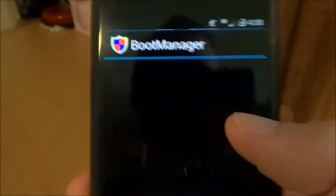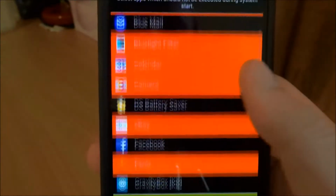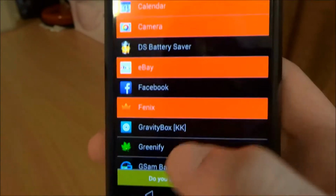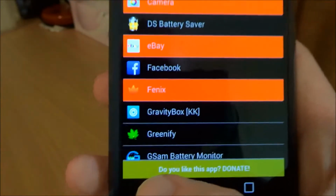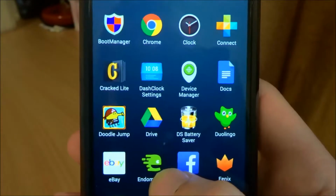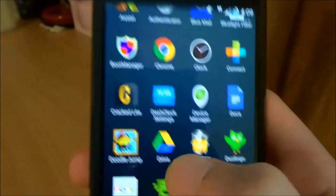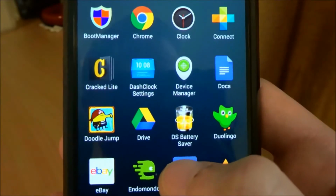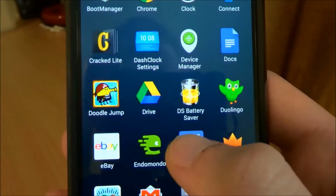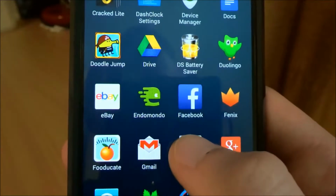Boot Manager, this is an Xposed framework module where you can set what's allowed to start on boot. Pretty straightforward there. Yeah, my Moto X is rooted if this is your first time watching one of my videos. Cracked Light for reading Cracked. Duolingo, I've been working on my Español.